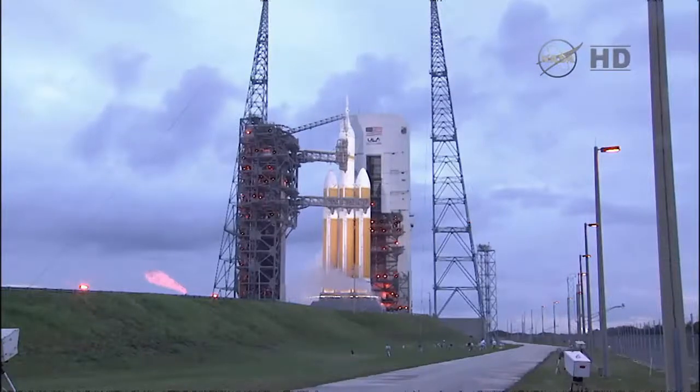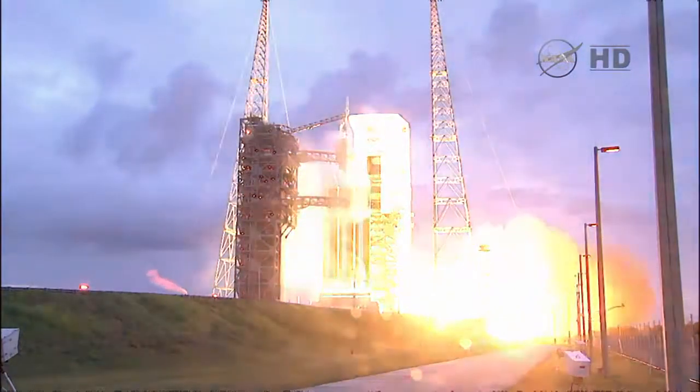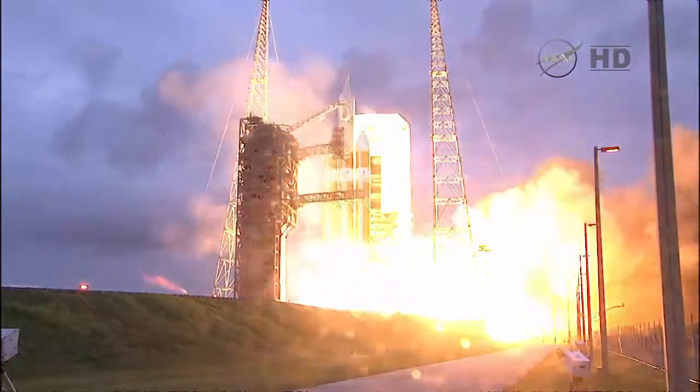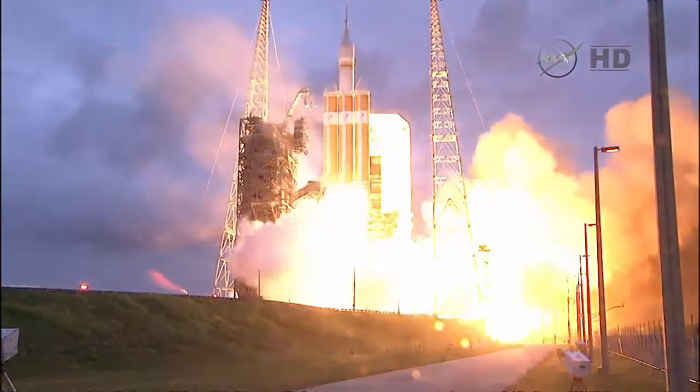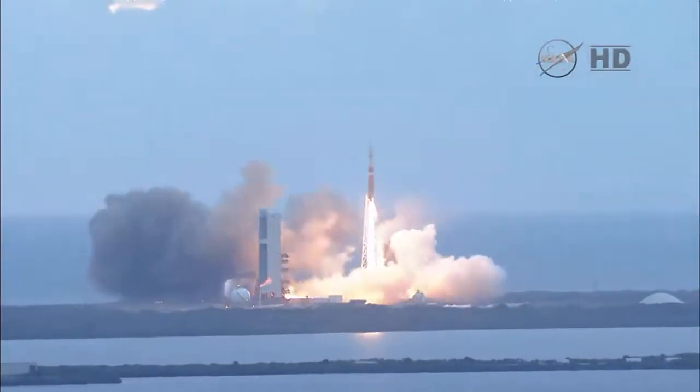8, 7, 6, 5, 4, 3, 2, 1. And liftoff at dawn. The dawn of Orion and a new era of American space exploration.